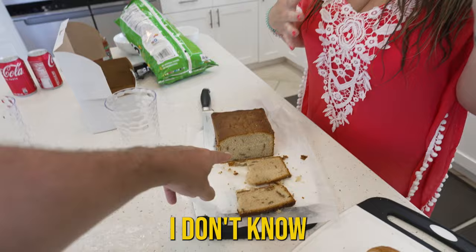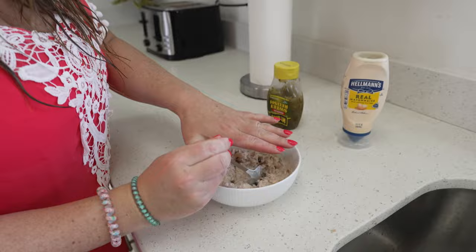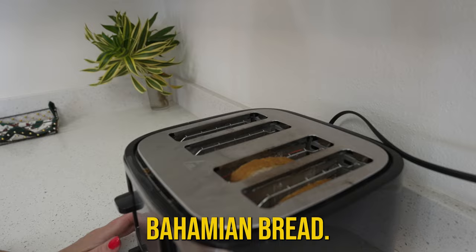This right here, super rich. It's great with my famous tuna salad, which Natalie has sitting over here ready to go. Look at that. It's not appetizing. Don't look at it. Famous tuna salad on some freshly baked Bahamian bread. Mm. After being out on that crystal clear water, I mean, I'm in heaven right now.